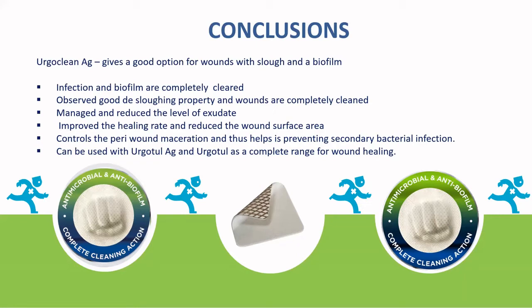And here I am not talking of tendons like the big tendo Achilles, wherein our plastic surgeon friends get involved, but tendons when you have done a forefoot amputation. And in such cases, definitely UrgoClean AG plays its role in taking care of the wound and helping in granulation. Thank you.